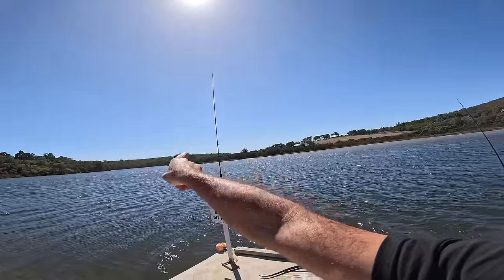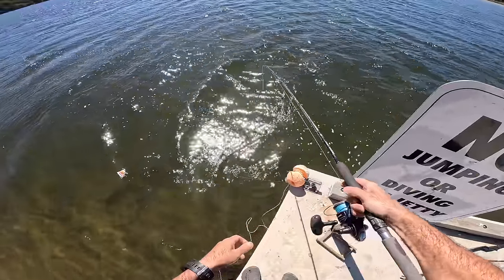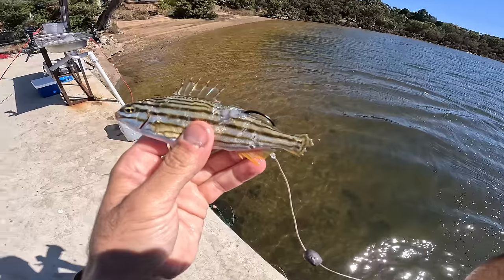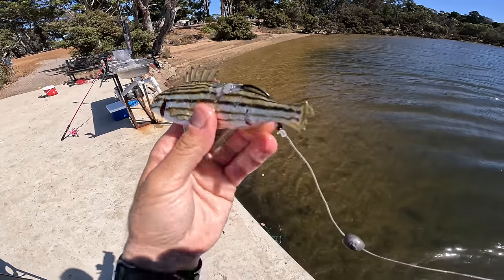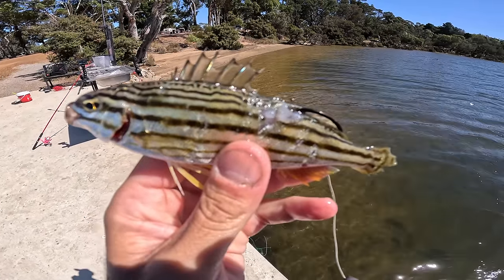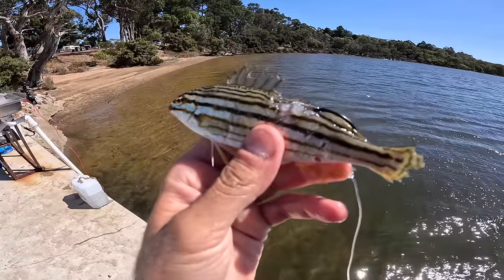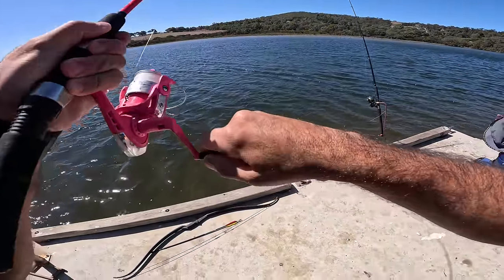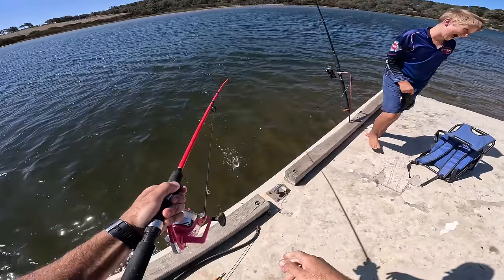What's going on up here? This has just gone tight. Holy shit. I don't know if that was a fish or what. Smashed. I don't know what that is, boys. Put down in the comment section. People reckon crabs, but I don't know what they are. All right. Chumpy, what is it?